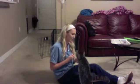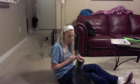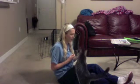The behavior that I free shaped with Tigger is him putting both paws on my leg. He does this automatically now. Anytime I sit down, I don't even have to tell him anything, and he will automatically come to me and put both of his paws on my thigh.